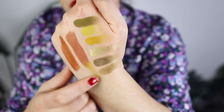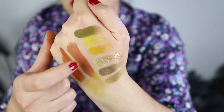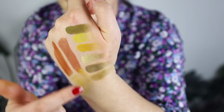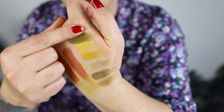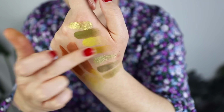These are from the Futurism. I'm not just getting stuff everywhere. And these are from the Flower Punk. They're a lot more intense. These almost look like grayed out greens, whereas these look really vibrant and punchy. I didn't swatch the shimmer. Let's swatch the shimmer. But you can see again, that's a lot more vibrant than this one here. So I love this. Yeah, I really didn't like the Futurism palette.